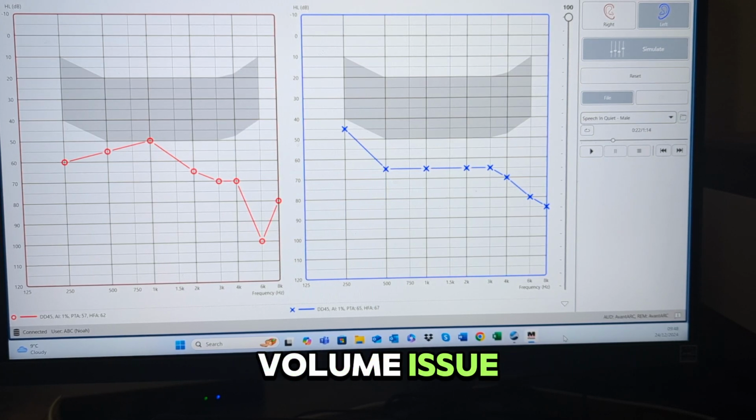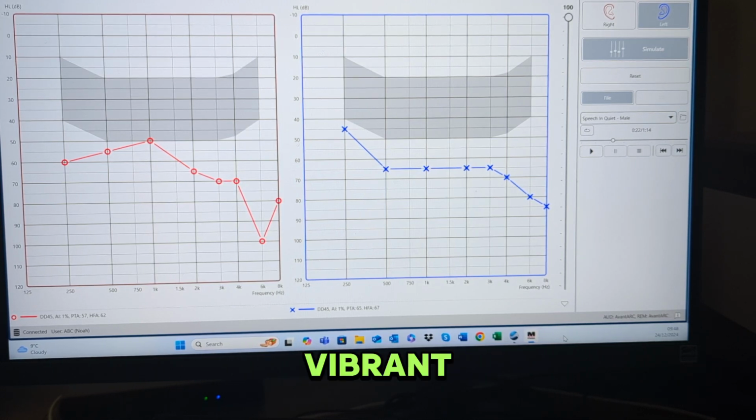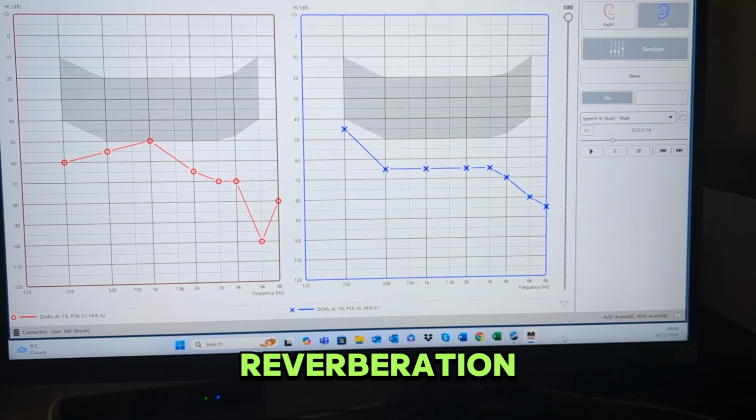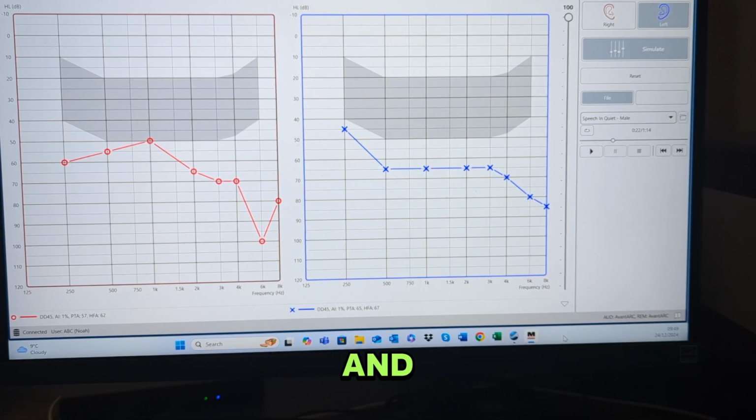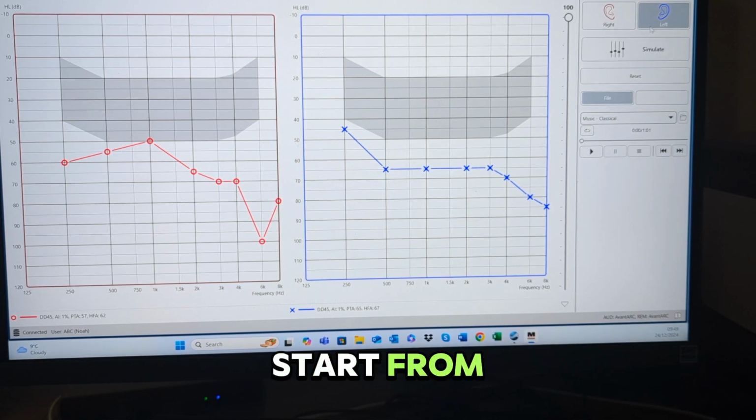It's not just a volume issue, and it's not just a clarity issue. It's also a quality issue. So you lose some of the quality of speech, and you'll also get a sense of that when we do the music simulation now. With the music, when it's vibrant and loud, you're hearing all the different instruments, but you're also hearing that it's not a flat sound. There's a lot of timbre and different layers to the sound and reverberation. All of that goes away, and you're just left with the bass and a very quiet, muted version of that music. And in a similar sense, that's what's happening with speech. You're losing not just the loudness, not just the clarity, but the quality of the sound as well. So let's play music to demonstrate that. We're going to go with the classical music again. We're going to start from the right side. Here we go.